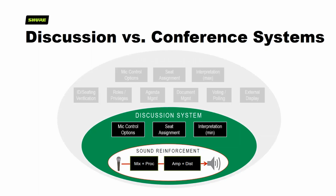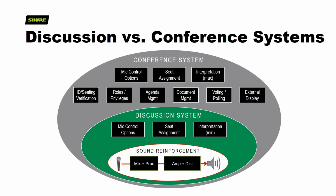Now, if you blow that up into a conference system, you add even another layer of capabilities. First, you expand the interpretation capability so that you're now looking at many more simultaneous languages. And then in addition to that, you add capabilities like participant identification and seating verification. So you know who is there at the meeting and you know where they're sitting, either by way of putting in a numerical code when they sign in or maybe an ID card into the conference unit.